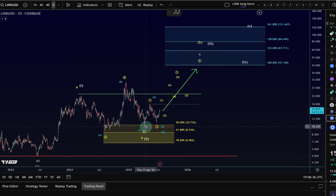But I believe if we break below that 22nd of June low, there is a really good chance that we're also going to break below the April low. Okay, but then the focus will shift to the yellow support zone. Basically, we're going to fall back into the larger pattern then. It would mean that we're falling back into the larger correction.